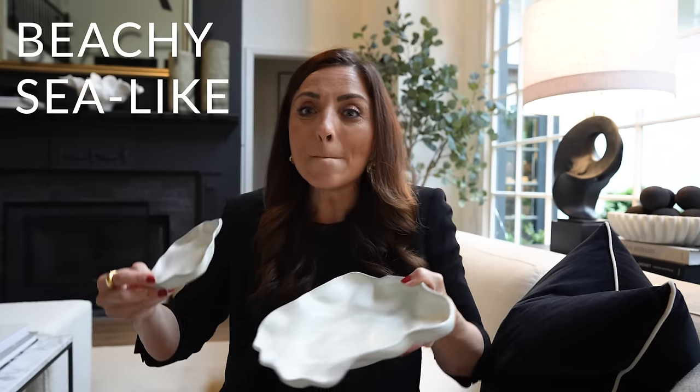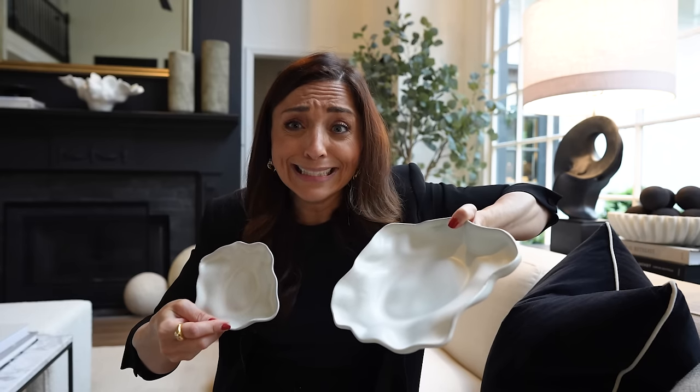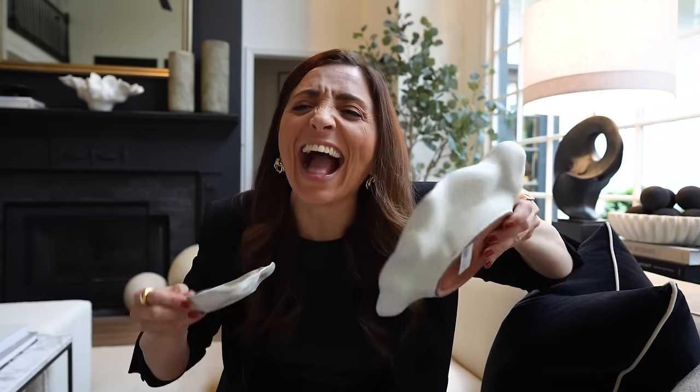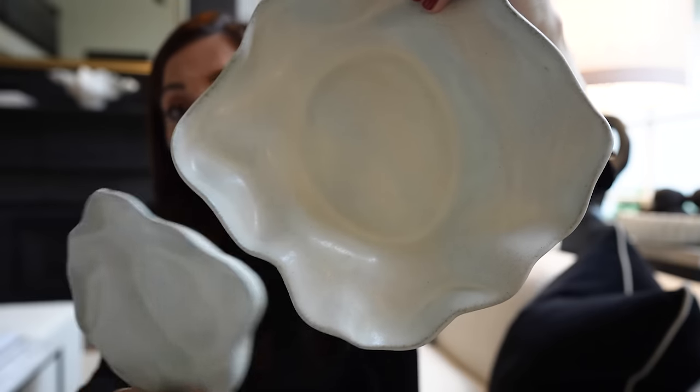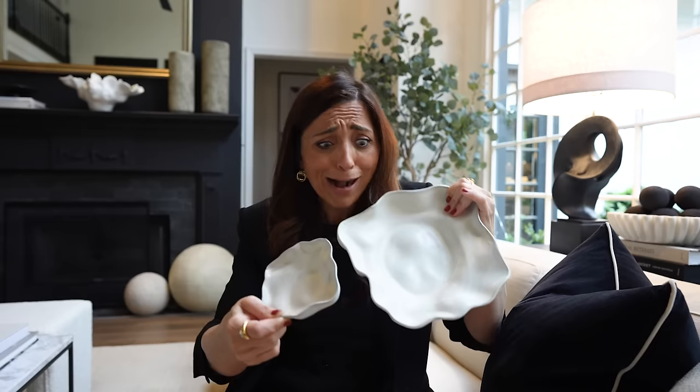Then, speaking of things that have a sea-like sculptural feel, are you noticing some words here? I just need to put them up on the screen. Sculptural, beachy, sea-like. Well, oh my word. Oh my freaking word, okay? Look at these pieces. This is absolutely breathtaking. Look at this set. Look at the set.